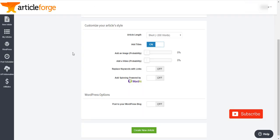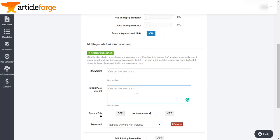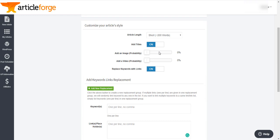aiwriter. With Article Forge, you can schedule the posts, so maybe you do a lot of posts today, but you post each of them every single day. With aiwriter, you cannot. With Article Forge, you can insert anchor links, right? So you can input a lot of links that you want and specify which keywords should contain those links, and you cannot do that with aiwriter. With Article Forge, you can add images and videos to your article.